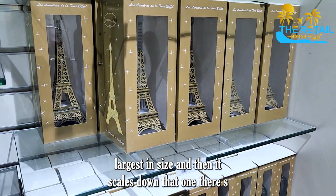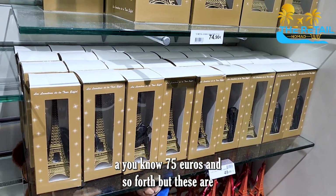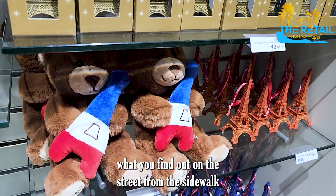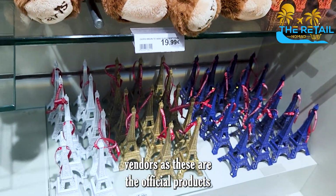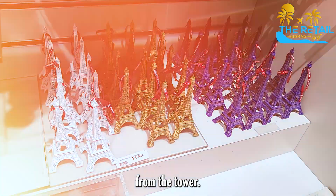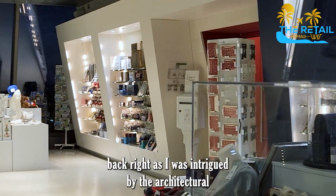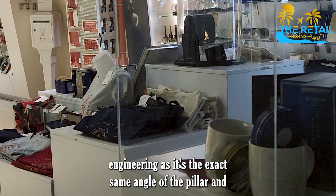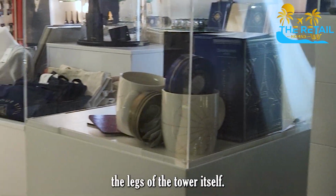And then it scales down. That one there's 75 euros and so forth. But these are officially licensed, much higher quality than what you find out on the street from the sidewalk vendors, as these are the official products from the tower. Take note of the angle of the millwork fixture here on the back right, as I was intrigued by the architectural engineering, as it's the exact same angle as the pillar and the legs of the tower itself.